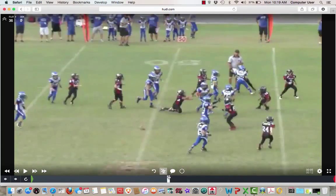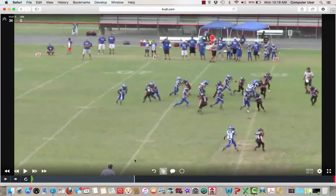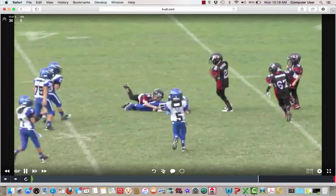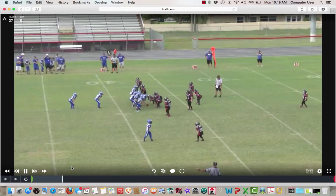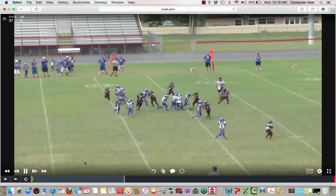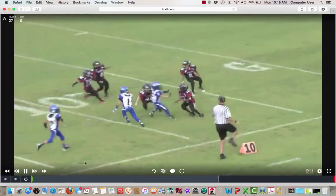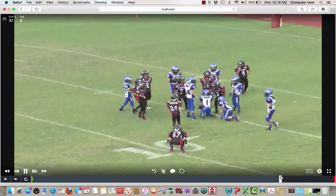Good north-south running by Ryan. Good blocking. Chad, I like the way you're going through the hole looking for somebody. Good job by David Sled driving his guy down the field. Good run by Vinny. I want to show you a couple things.